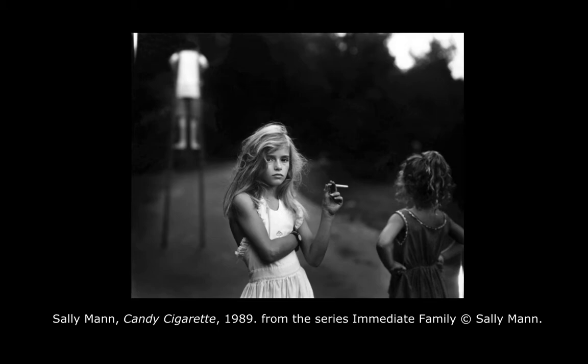Here's another work by Mann exploring parallel themes of innocence, childhood, and sexuality. And here is a work from the series What Remains. The title gives away the meaning of this work.